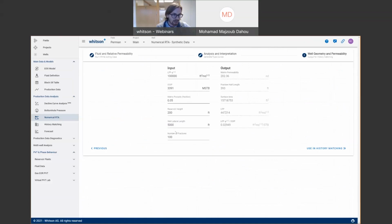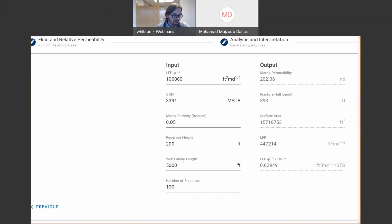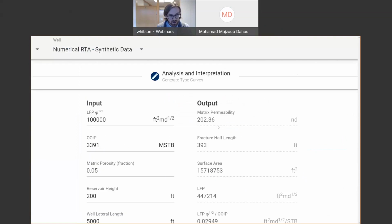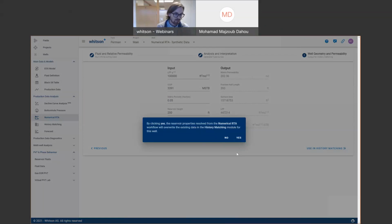And then I can move on to the last step, where I've already picked an LFP and OIP, and then I can input my estimates of matrix porosity, reservoir height, well lateral length, and number of fractures. That will resolve a matrix permeability and reservoir or fracture half length that I can then decide if I want to use in history matching.